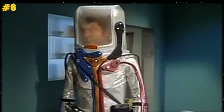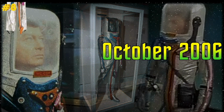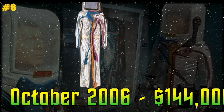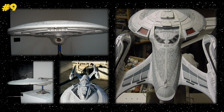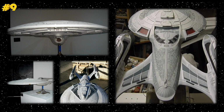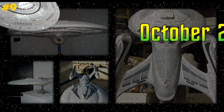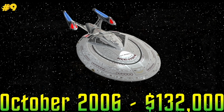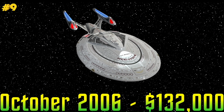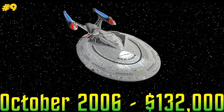Going back to our Christie's auction again, we come to the most unique entry in our top 10. The environmental suit worn by DeForest Kelley in The Tholian Web, which sold that day for $144,000. Now, also on that day, the very last studio model ever made of an actual Enterprise was sold for $132,000. Now, I'm actually surprised it didn't go for more. It is easily the most beautiful of all the studio models to still survive, owed very much due to the fact that it is one of the youngest studio models in existence and was completely wired from bow to stern.